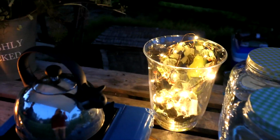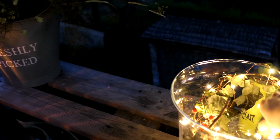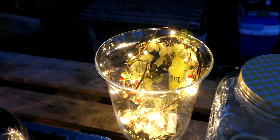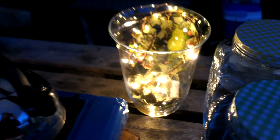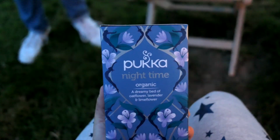You want to get one of the candles by the stairs? These are actually from our wedding. They've still got the ivy that I picked from the wedding, so it's all a bit old. But they still look all right. It's not horrendous. It's dried quite well. It has dried well. Nighttime tea.